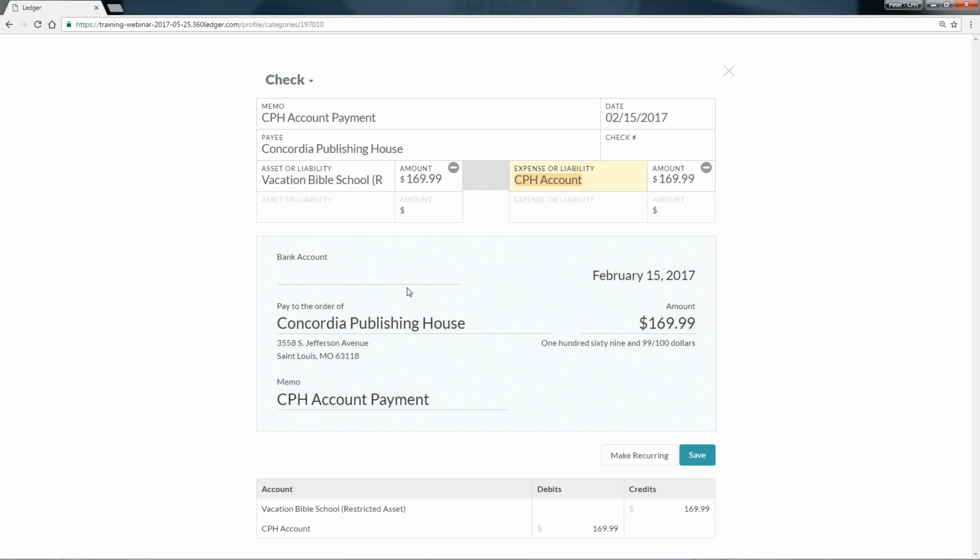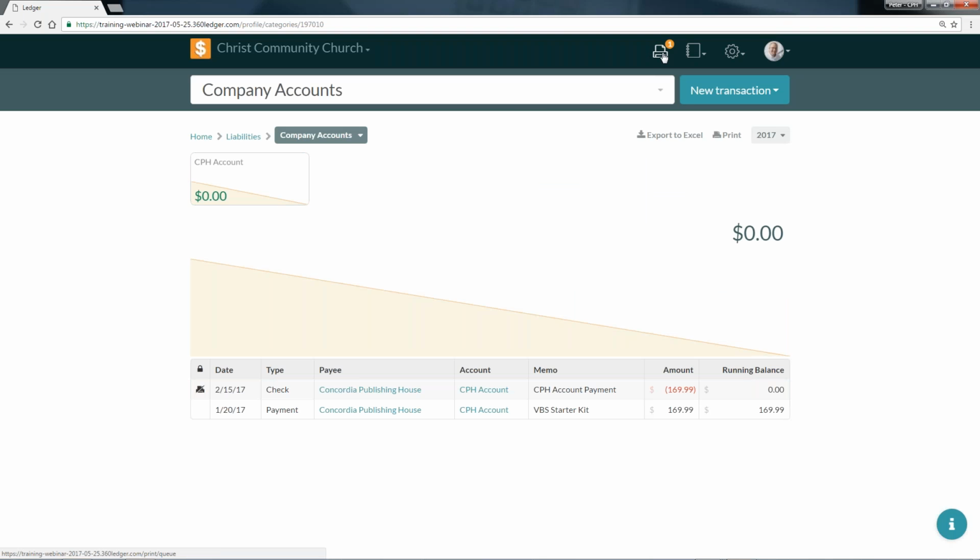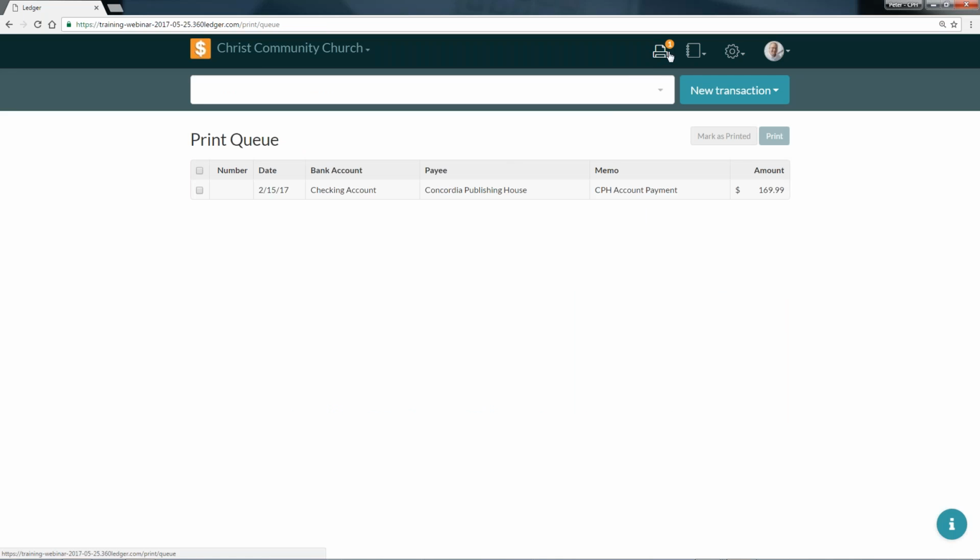And you can see it's creating this check, and it fills it out for me as I go. Now I can just hit save, and it's saying this check was added to your print queue. Now you can do a bunch of checks and then print them off all at once, because we've got this nice print queue up here on the top right. And when I click that, it shows me this is a check waiting to be printed.